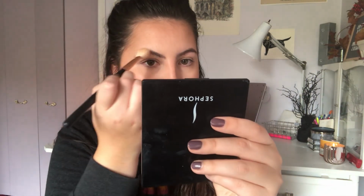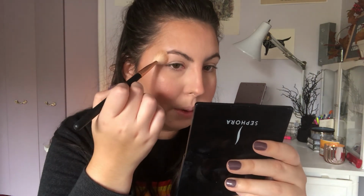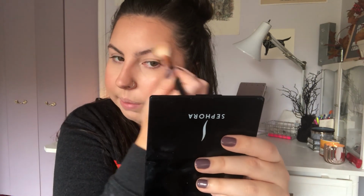And I like to put a little bit in here, like the brow bone, and I'll do it both underneath and over top. Since we haven't done our brows yet, you can go through it, no issue.